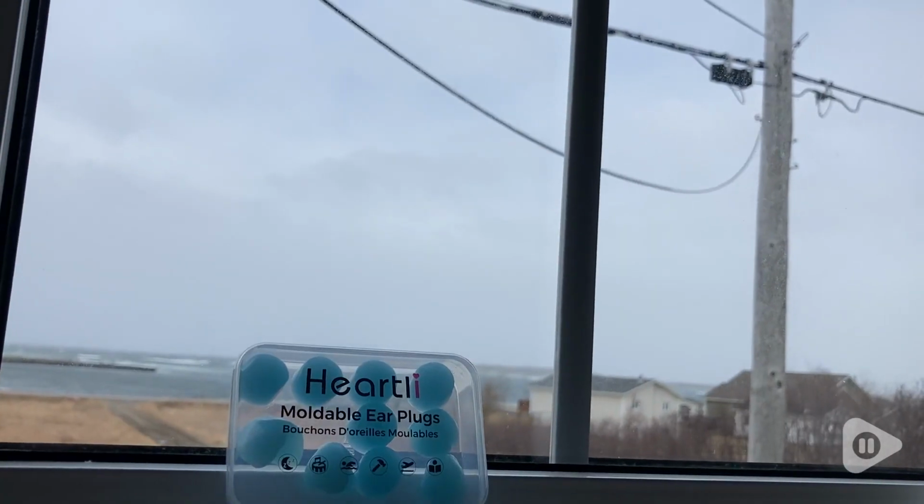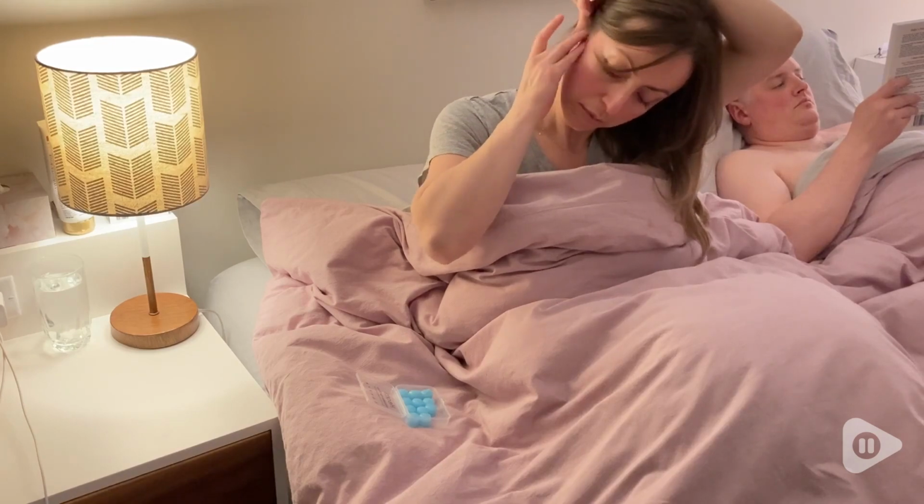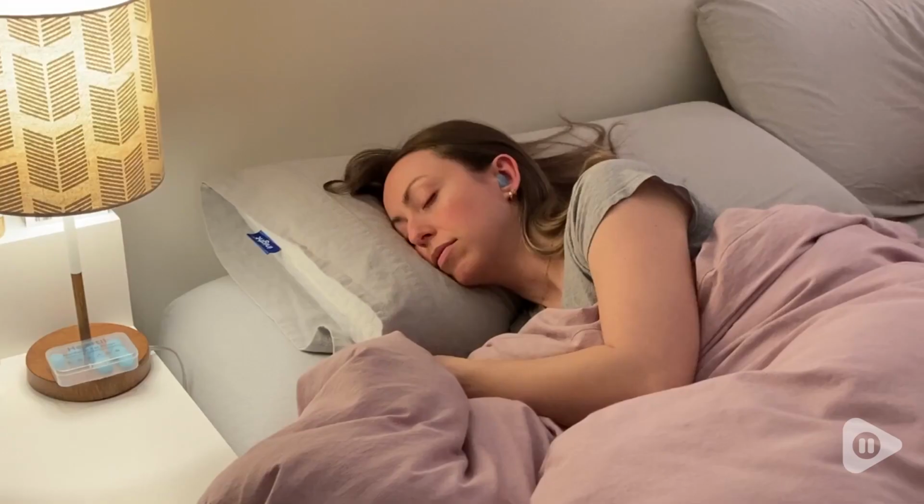We get a lot of wind and stormy weather here in our town, and it can really interfere with my sleep. But these earplugs have definitely helped me to get the good night's rest that I need. These are great for all kinds of situations, whether I just want to be able to concentrate better or if I'm doing some chores where I want to protect my hearing.